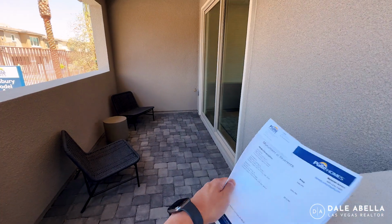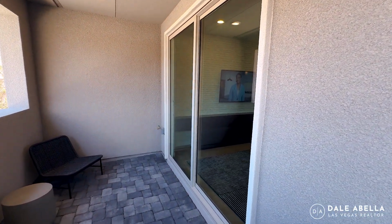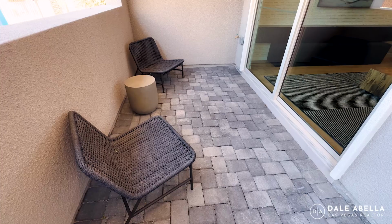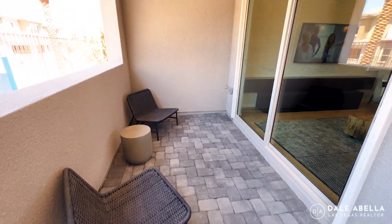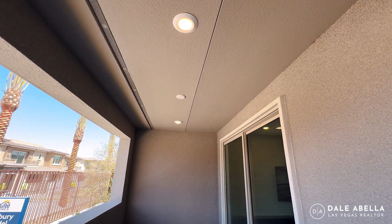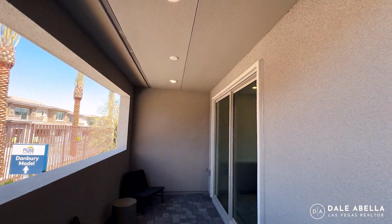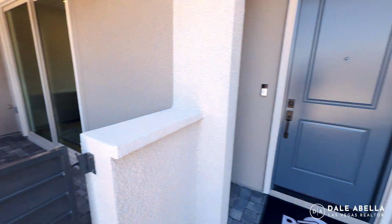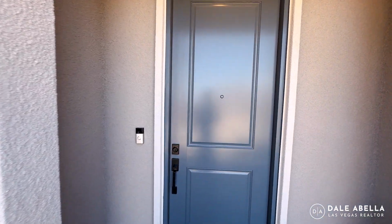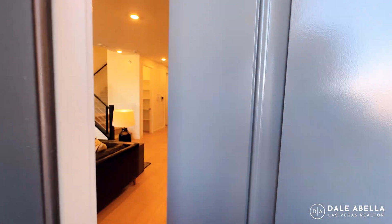So this is nice. You have this little courtyard area. Okay, you got your large slider right there. Now these pavers, again, everything right here, what you see will be included. It also looks like you have the 2 lights, and you have the pre-wire for the ceiling fan right up there. Okay, so you have this 8-foot door. You're gonna have 9-foot ceilings on both the first and the second floor.